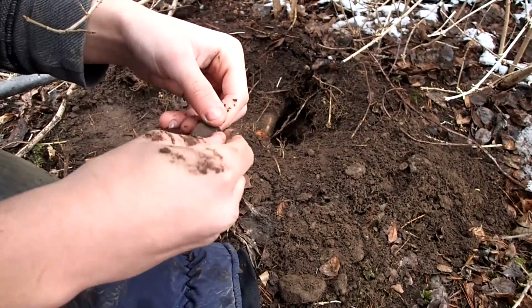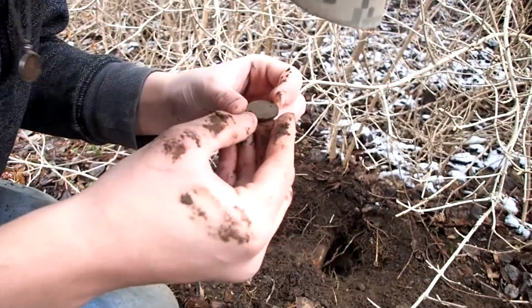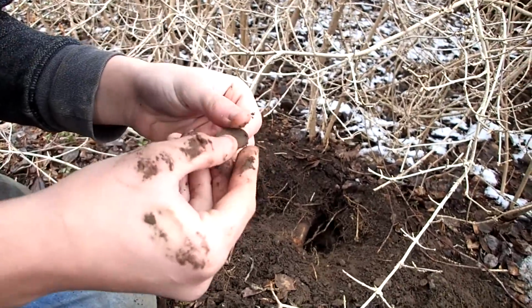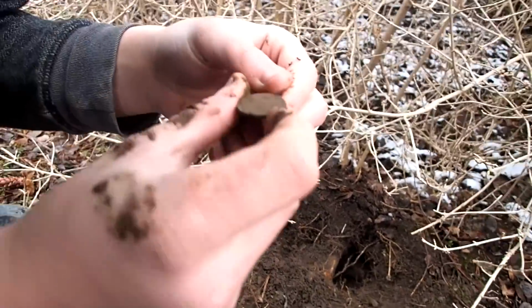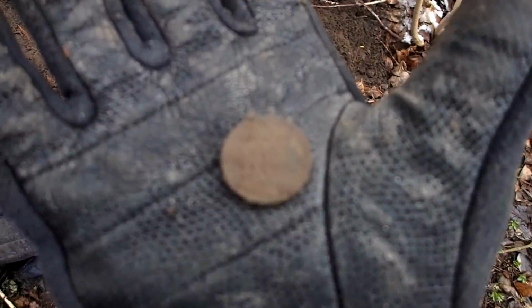See if you can get a year off of it. I should have detected back here. I barely, I was right under, wait, United States of America, or it's a two-center. I'm pretty sure it's a two-center. It looks like a two-cent piece. Yeah. Here, let's just close up. That's awesome.